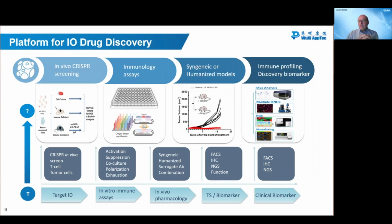In the following slides, I'd like to describe our target ID platform using gene editing tools, our in vitro immunology assay platform, our in vivo oncology platform, and translational studies using biomarkers.